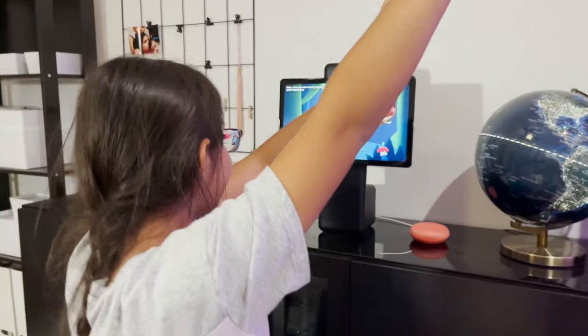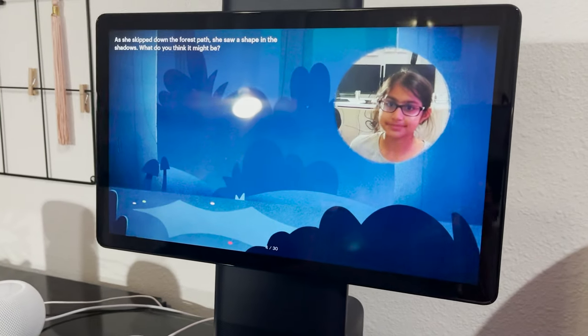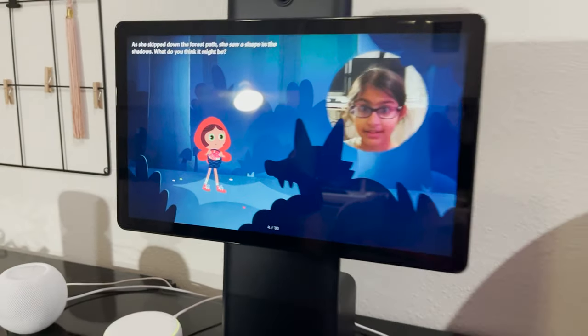It comes with an app, a storytelling, where you will be able to see yourself, and then even the character can imitate what you're doing. It was a fun activity for my daughter.